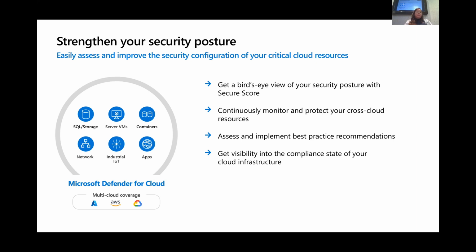Defender for Cloud continuously assesses the security state of your cloud resources across virtual machines, your networks, your apps, and your data services. And its multi-cloud capabilities help you visualize your security state and quickly get insight into your configured security controls. And it uses that Azure Arc support to give you that visibility across your non-Azure pieces. And so you now have this unified multi-cloud security posture view within Defender for Cloud.